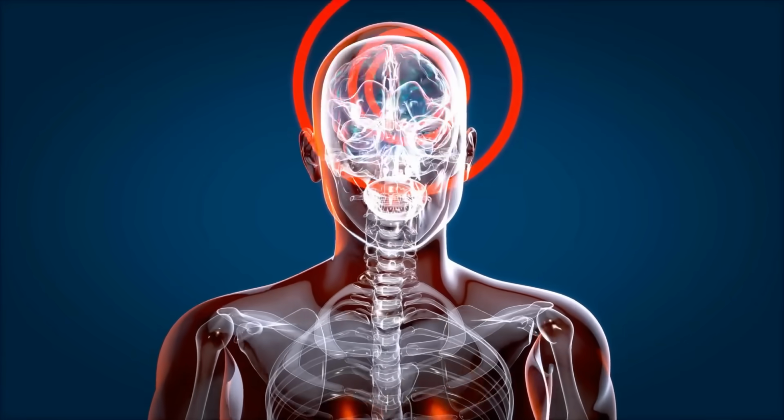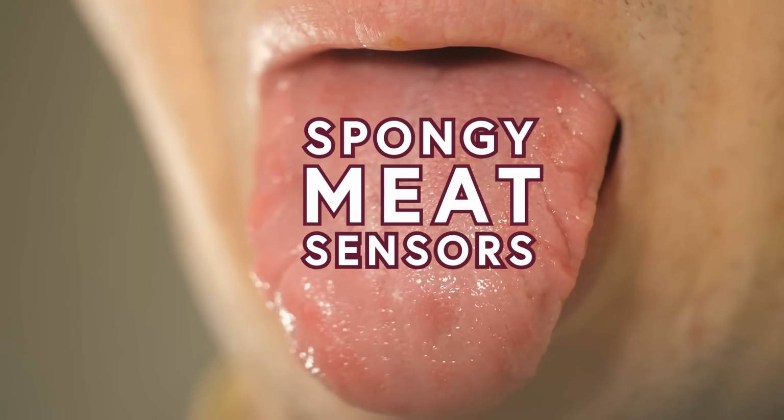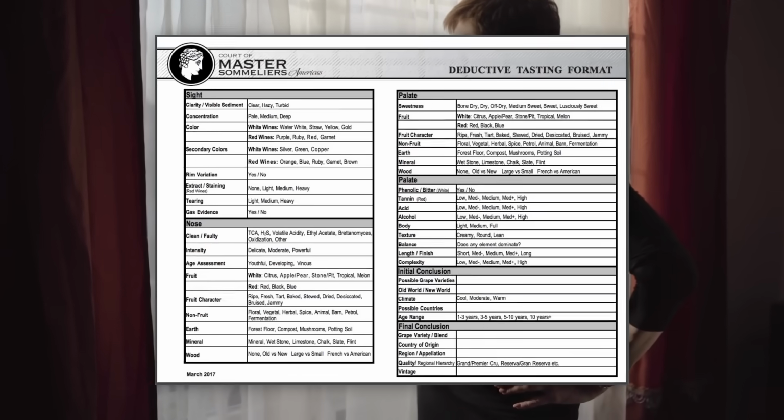So, okay, sommeliers spend decades cramming their brain with wine facts and their kidneys with wine molecules. But even after all that training, sommeliers are still working with these same spongy meat sensors as the rest of us. How is it that they're tasting things that normal people can't? Well, it all comes down to a technique and a very particular system called the deductive tasting grid.